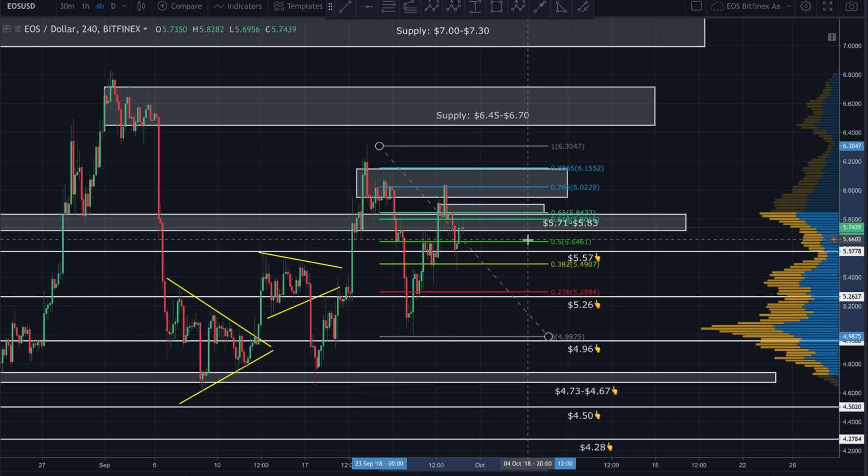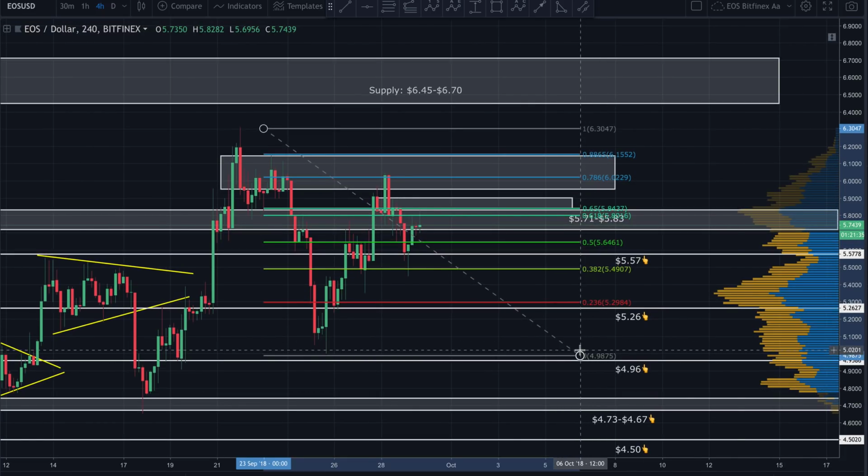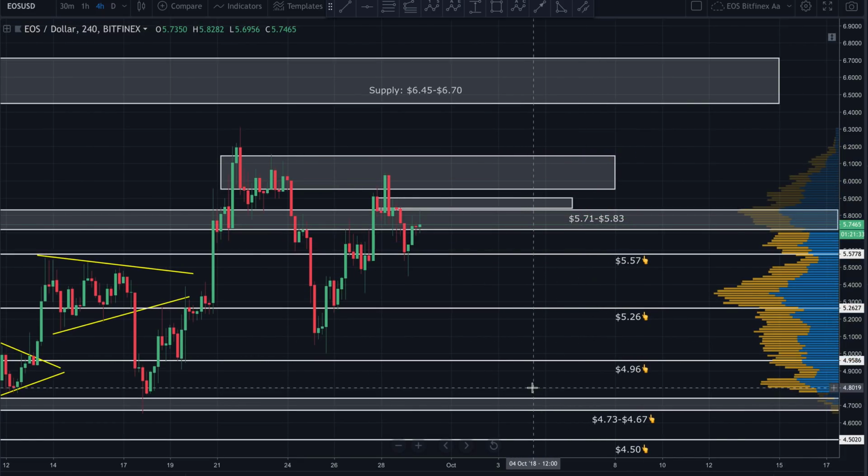As I pointed out on my last update, I believe it was yesterday, every time we've hit off that 786, we've had a very, very strong rejection, we can see right back here. Price came back down, almost wanting to retest the lows, didn't quite make it. Bulls were able to push it right back up, but we did have a very strong retrace.